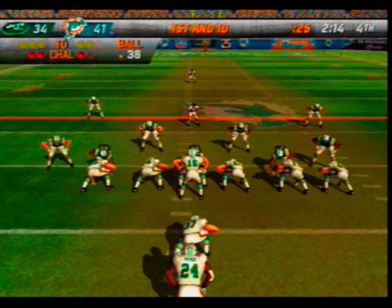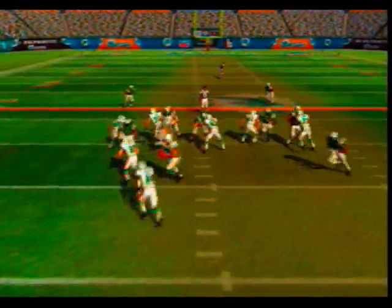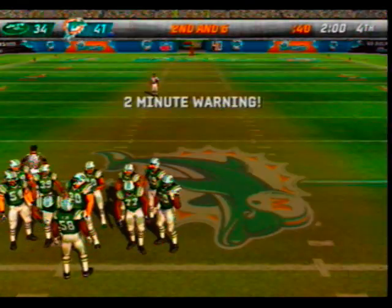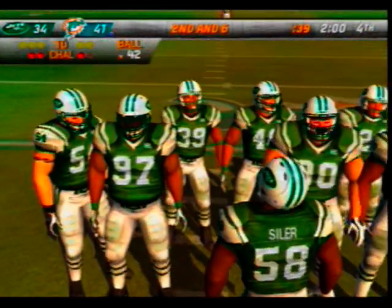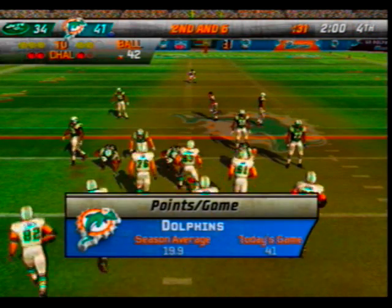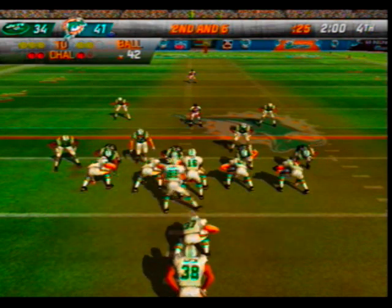Out of the eye formation. Smith, the motion man. Hand it off. Urlacher comes up to make the play. Parker rumbles forward for a gain of four. Minutes left. Six. Ball on the 42-yard line. The Jets line up in a 4-3.